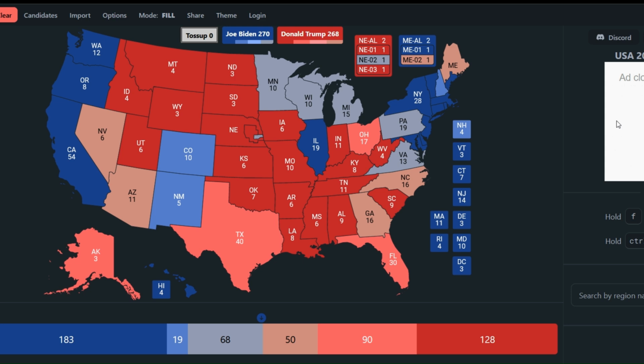Anyways, this is my final prediction for Biden's easiest path to 270. Not the likely path. Once again, I do want to specify that: not the likely path, but the easiest path to 270.